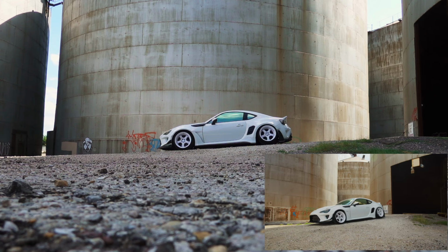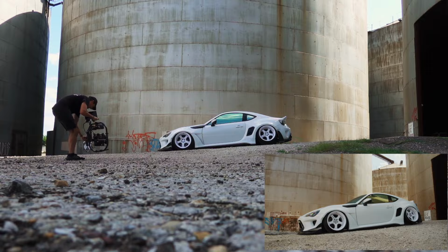Go! Okay, we're pretty much good here with our silo location where we got our feature shots and our opening sequence. Also, I finally remembered to bring my Super 8. Some of you guys I saw in the comments asking for our next Super 8 cut, so I'm gonna try to get some more footage for you guys.